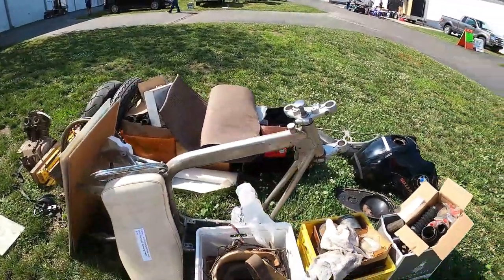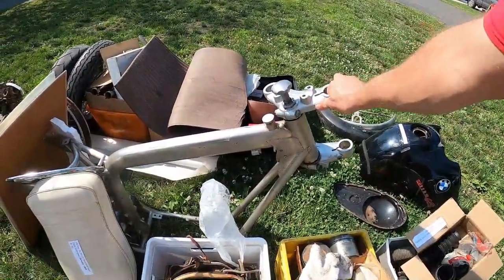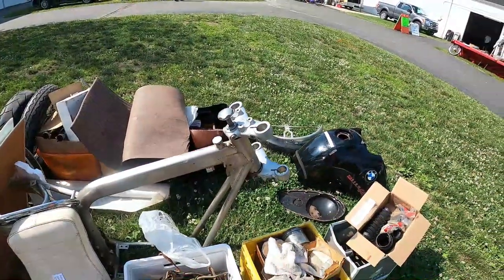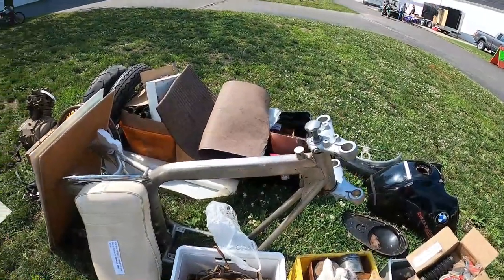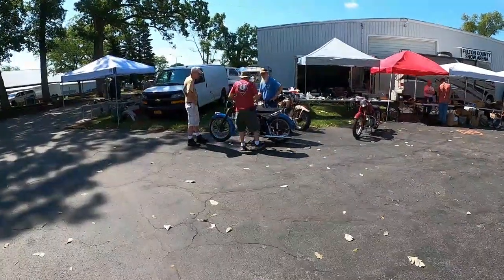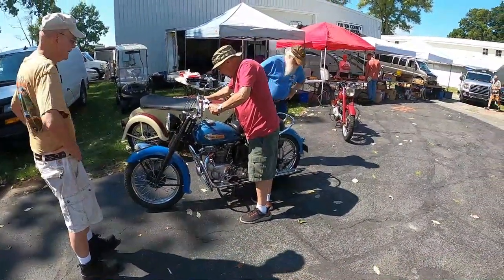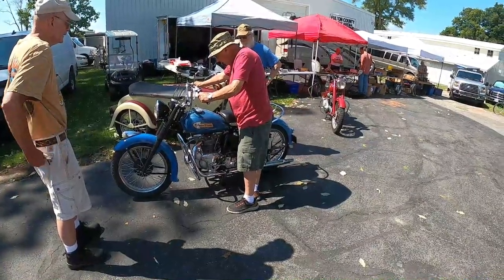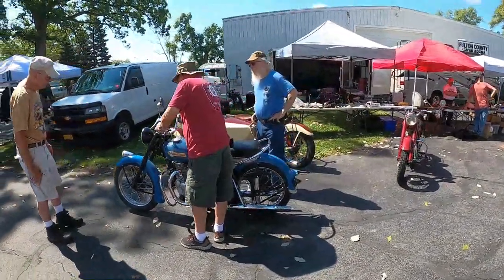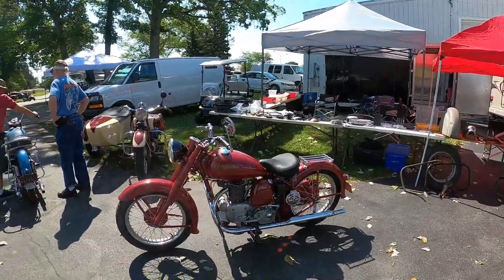To be a new old stock Trackmaster frame. With, ooh, that's notchy. Cheriani trees. It's an Indian Arrow. Pretty much puts it up in the Indian tree. Oh, it's a Warrior. Here's the single cylinder version. Maybe that's the Arrow, I don't know.